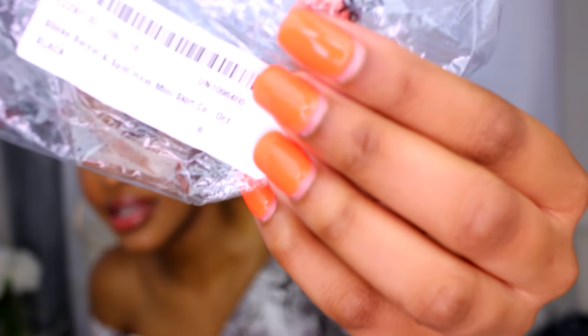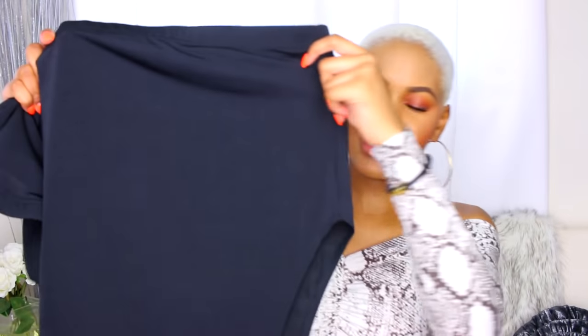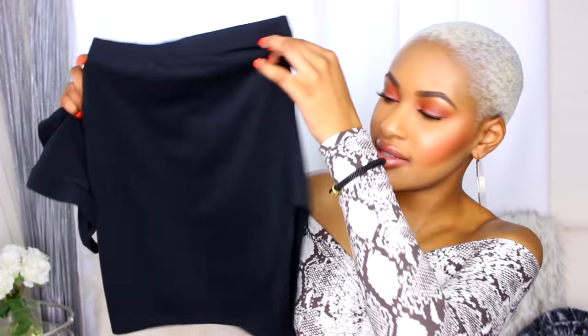I got so much black, I'm just like, oh. So I got a slinky bar dot and split hem mini skirt set. Okay, so here's what I got for this next one. It's popping. Just essential, I feel like, set to have in the summertime.